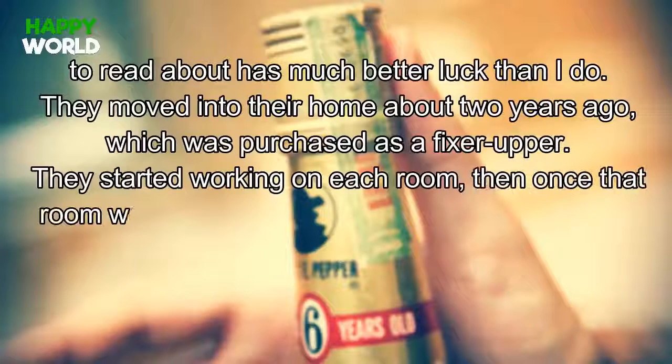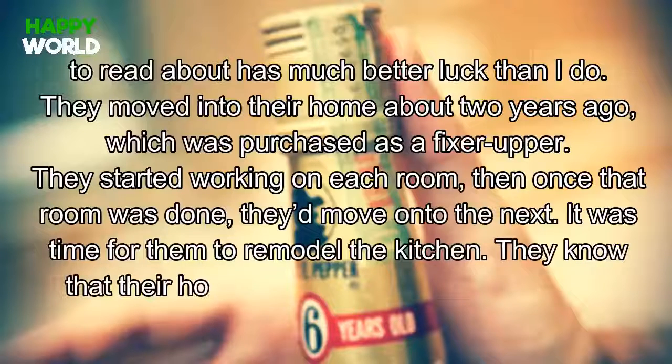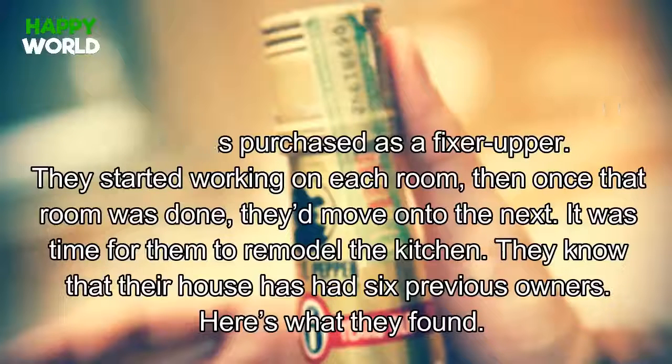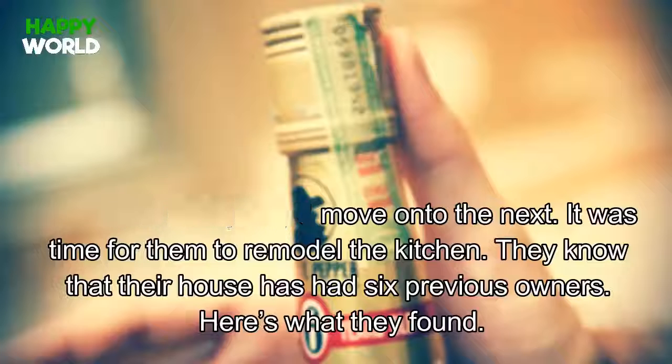They moved into their home about 2 years ago, which was purchased as a fixer-upper. They started working on each room, then once that room was done, they'd move on to the next. It was time for them to remodel the kitchen. They know that their house has had 6 previous owners. Here's what they found.